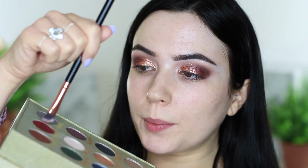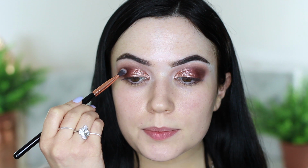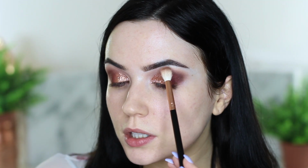Gonna take a little bit more of that purple that we used earlier and just pat that on the outer edge, a little lower this time. So we had that darker shade here, we're just gonna go underneath it. Now we need a little bit of fading, so I'm gonna take Charm and just go around the edge.